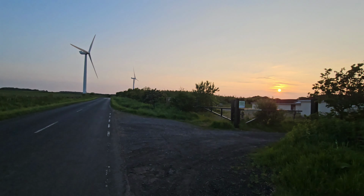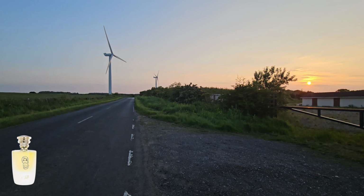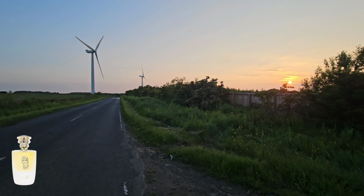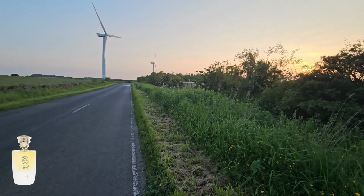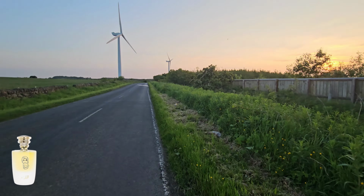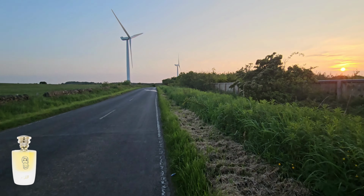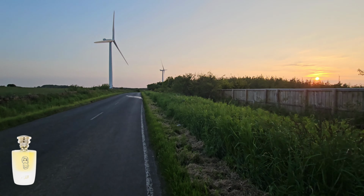For the niche is one of my favourite fruitchoulis, and that's from Masque Milano, and it's called Petra. Now this does have a nod, a similarity to the most famous one out there. It is a little bit Coco Mademoiselle, except in this one the fruits are very amped up. It's very juicy and very, very delicious, and the citruses are a bit more zesty and poppy, and the vanilla again is pushed up a bit. The patchouli's still there, but it's not the stronger, grainy one that you get in Coco Mademoiselle.